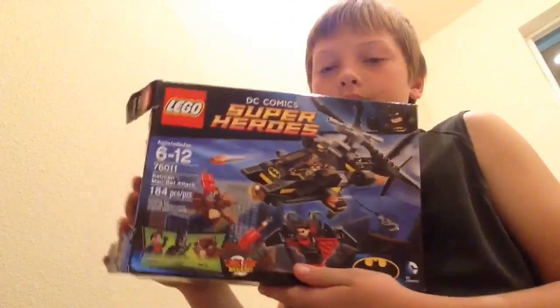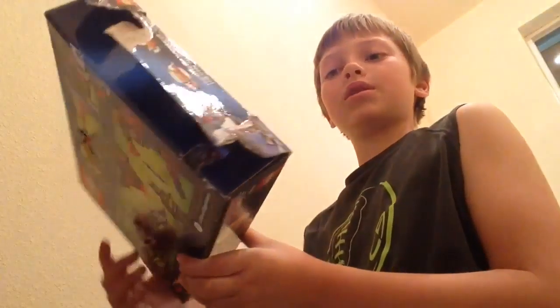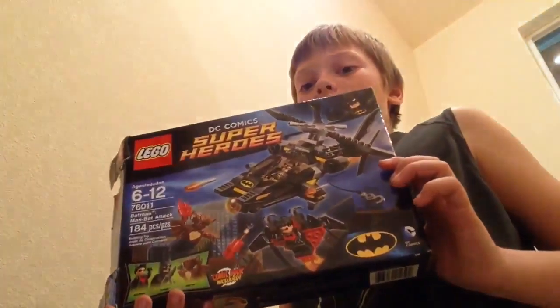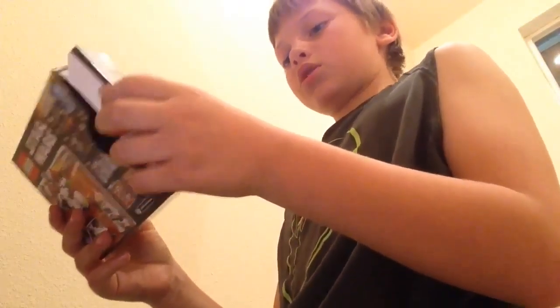But then we have Batman, the Man Bat Attack. Basically, it comes with Nightwing and his jetpack, and Batman with his helicopter, and Man Bat is throwing TNT all over. Then I have a little mini Lego city set, a robber stealing money, and the park ranger has to chase him down. Then, the Republic gunship. And my favorite Lego set of all time.